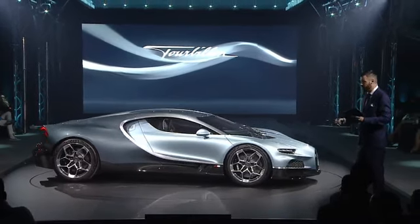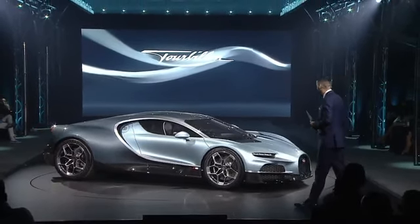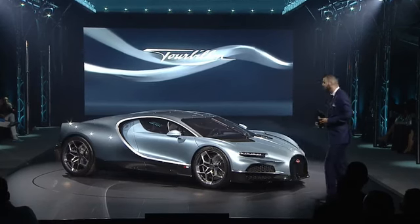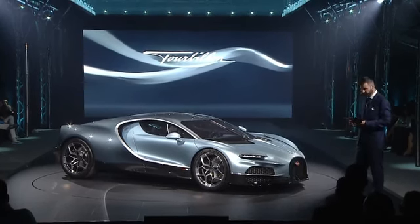Now, I will just give you some more details about the car. We will produce 250 of those beautiful machines, and we will start deliveries in 2026.